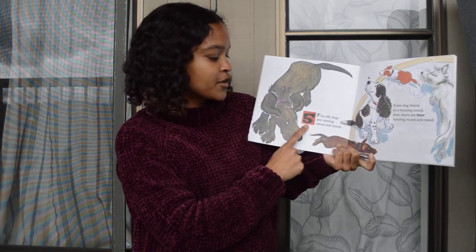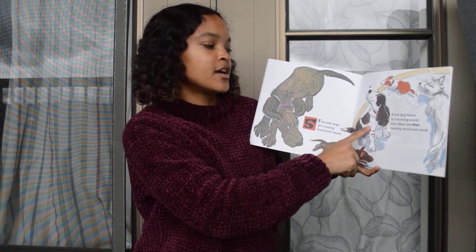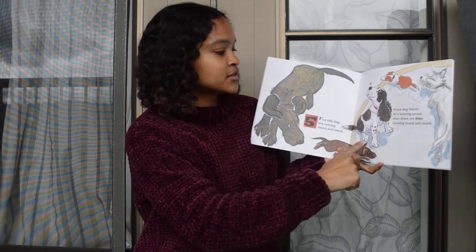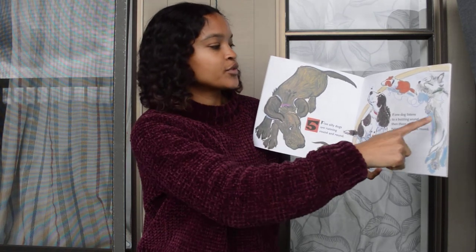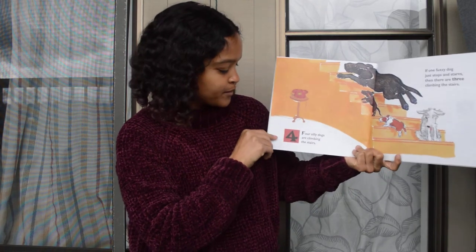5 silly dogs are running round and round. If one dog listens to a buzzing sound, then there are 4 running round and round. 1, 2, 3, 4, 5. Take away 1, who stops. 1, 2, 3, 4, left. 5 take away 1 is 4.